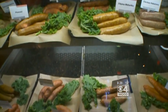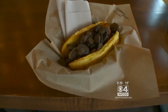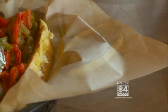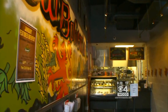They've got a garlicky Filipino sausage, a spicy chicken habanero. There's brats and Italians, too. The German-style sausage is hickory smoked pork beneath that mushroom topping. We had a chef out of Austin, Texas, help us identify our sausages. He tried over 280 sausages in the pursuit of sausage perfection.